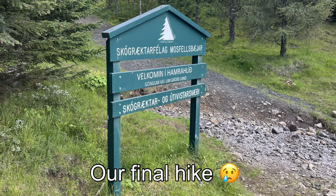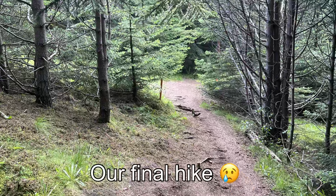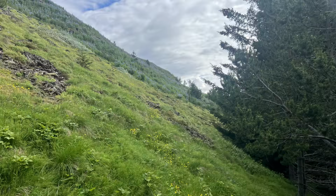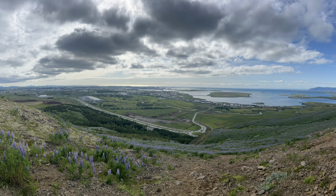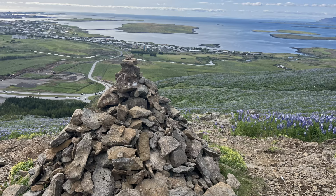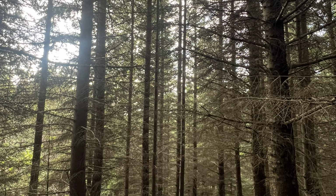We decided we wanted to get one more hike in before we finished our trip. So we found this one about 10 minutes from the campground, and it was quite steep. The picture just showing how steep the mountain was. But we got some spectacular views, and it was a lot of fun. We all put a rock in the pile just to mark that we'd been there.